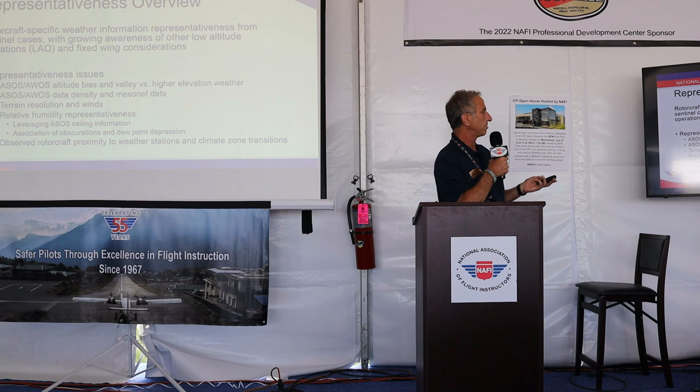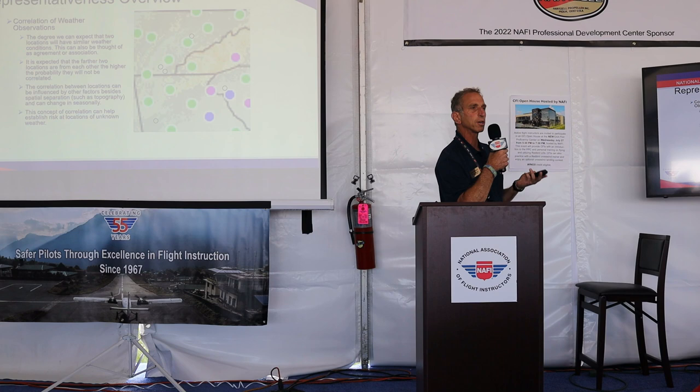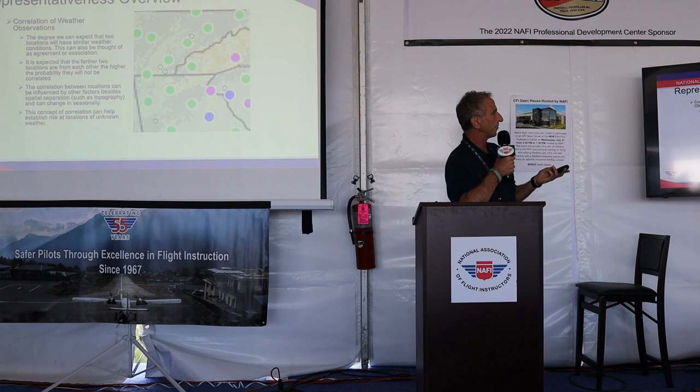So when I'm talking again on representativeness, this I think is a great chart to use for students because we've seen some accident reports where it comes in. This is taken over at the Georgia-South Carolina border, and you see the dots are your typical VFR, MVFR, IFR, and low IFR. And then you see, obviously, there's some black dots that aren't filled in.